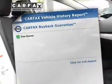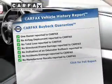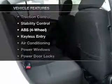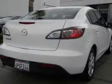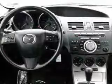This vehicle comes with a Carfax report, which reduces your buying risk by providing the vehicle's history before you purchase. And with these notable features, you won't want to miss out on the opportunity to own this amazing ride. Air conditioning, power door locks, power windows, power steering, cruise control, and AM/FM stereo.